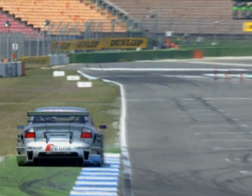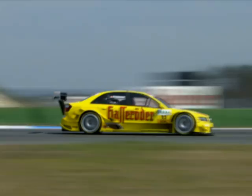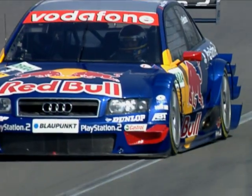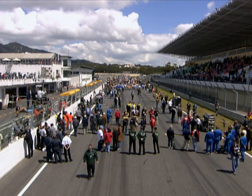Audi, of course, sending 6 of these A4s for the season. 4 of them are operated by the Audi sports team Abt Sportsline, to give them their full name, and the Joest team running 2 cars backed by Infineon. All the 6 cars are identical when they start, but of course the drivers tend to alter the setups of the car. Some different colours, the Red Bull cars, and then of course the bright yellow cars you also see.